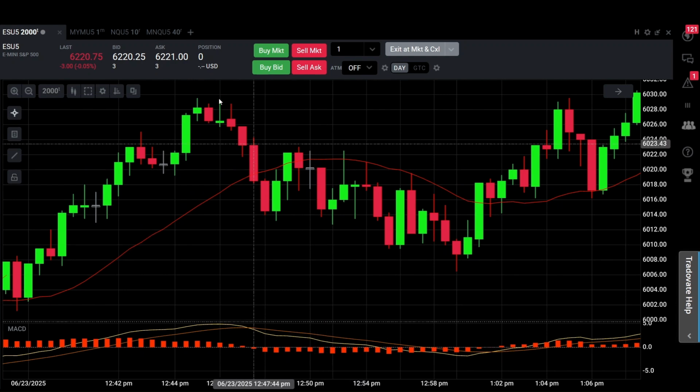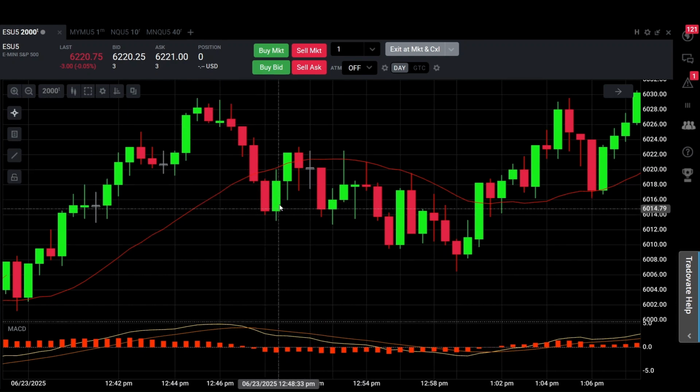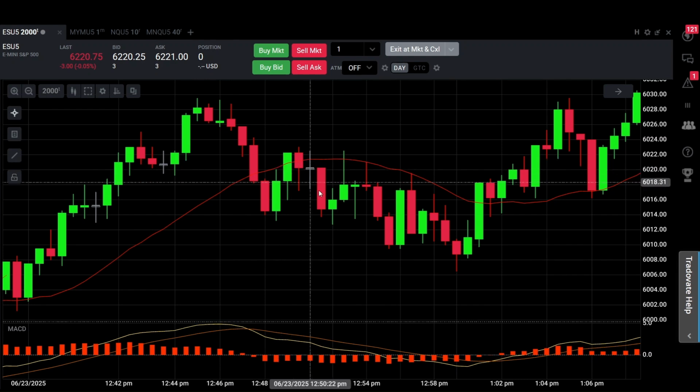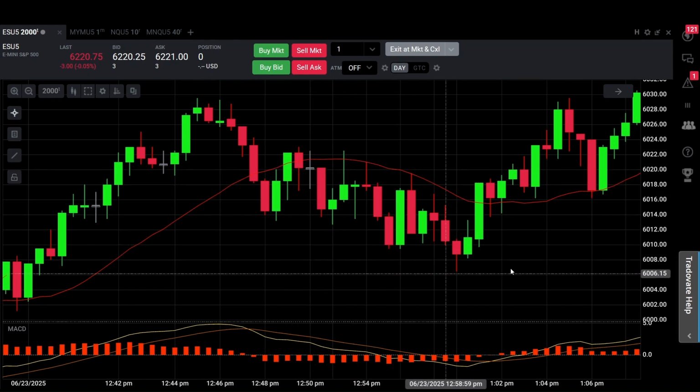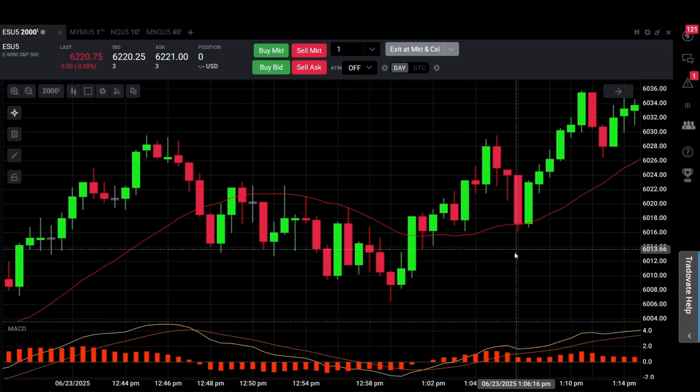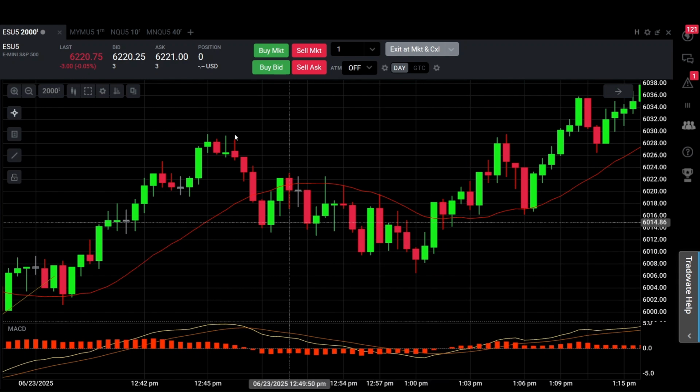So you have a pullback. You have a signal candle. My rules tell me that I don't enter this because it's under the 21 EMA. And that would have saved me a stop here. But it depends. You have another ABC move here.